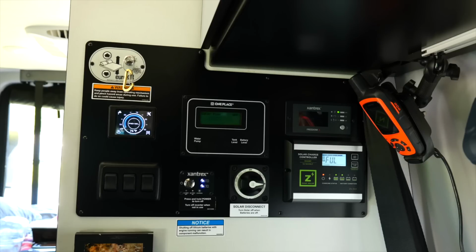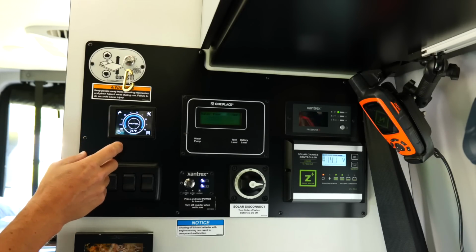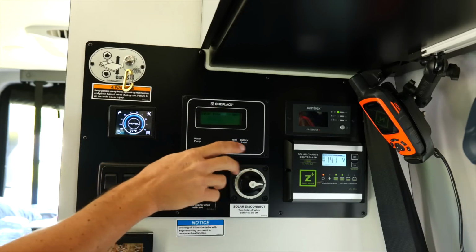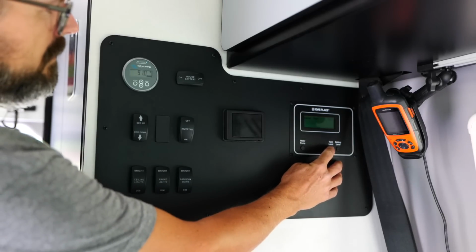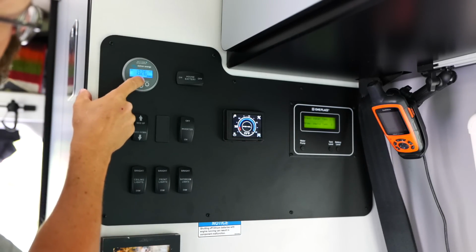The control panel behind me was replaced completely. It used to be a cluttered mess of solar charge controller, inverter switches, battery switch, bed controls, unlabeled light switches. Now it's simplified, it's much cleaner, and it features a Victron Bluetooth battery monitor.